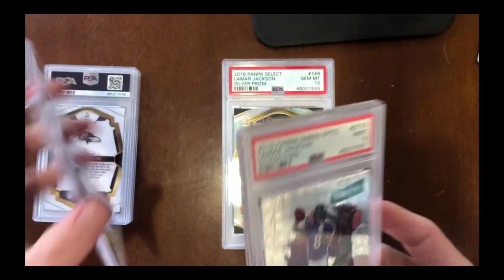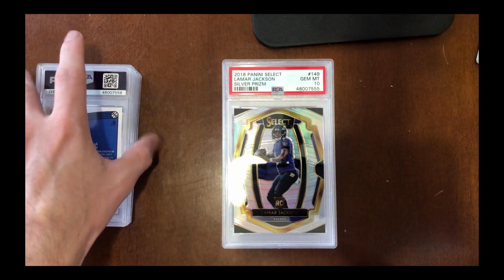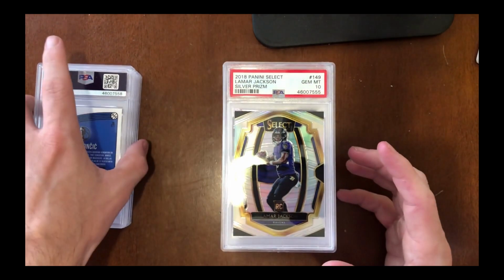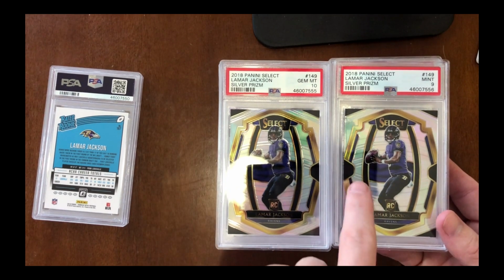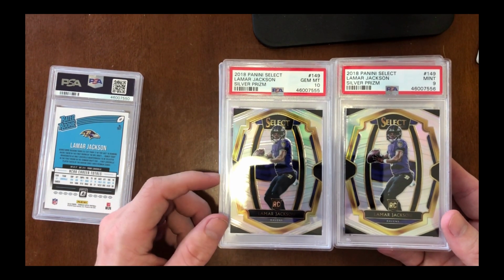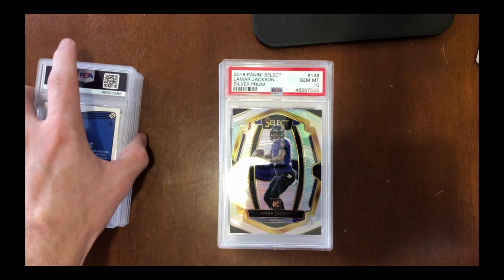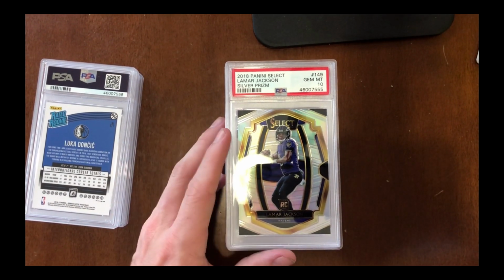Very clean looking 9, if I don't say so myself. Okay, so Lamar Jackson Select PSA 10. This one is a lot more centered relative to this one. Y'all can see the fat borders on the left and right. Whenever you have these cards side by side, if that card was submitted solo, it may come back a 10, but because it had a better comparison, the grade was probably split.